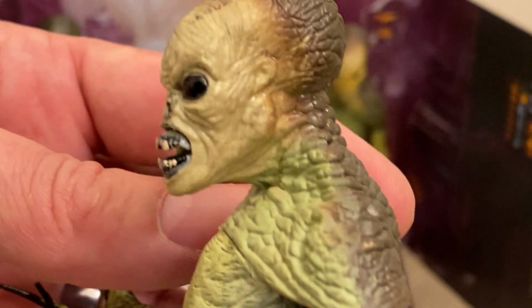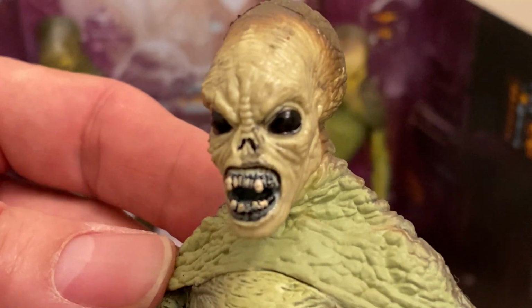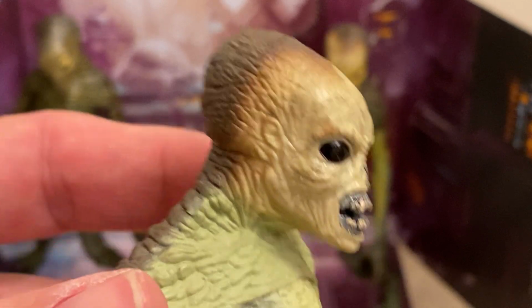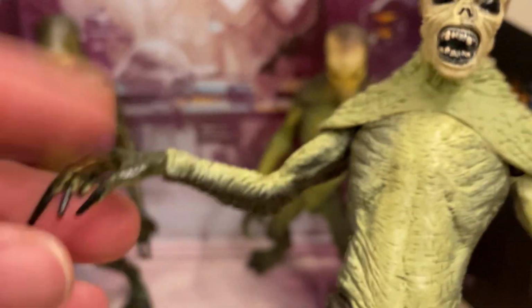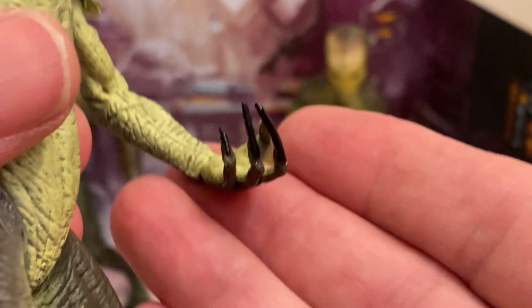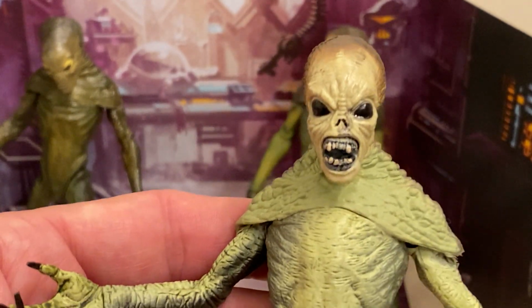This is kind of what that Steven Spielberg movie was going to be before he chickened out and turned it into E.T. Nasty looking monstrous aliens. These are his big dagger-like claws. Now, I give it up to McFarlane for always trying something new as far as the construction of his action figures.